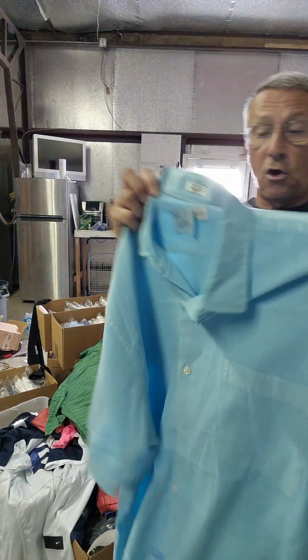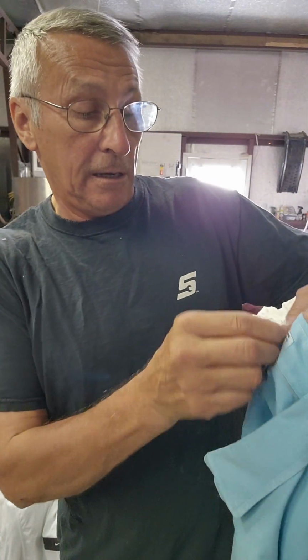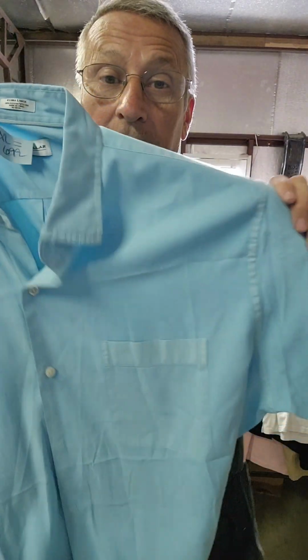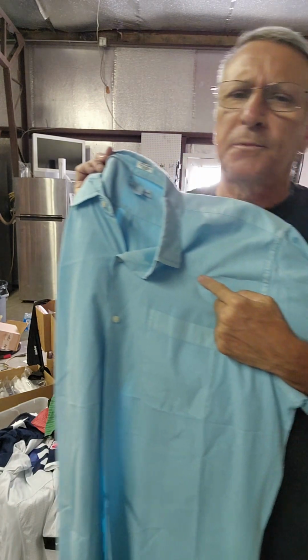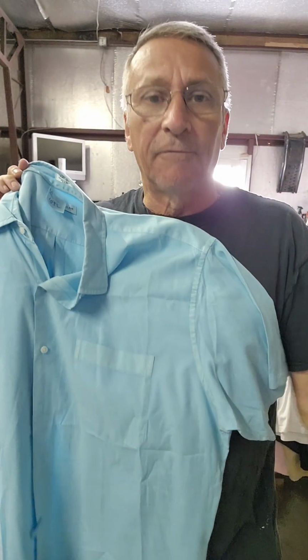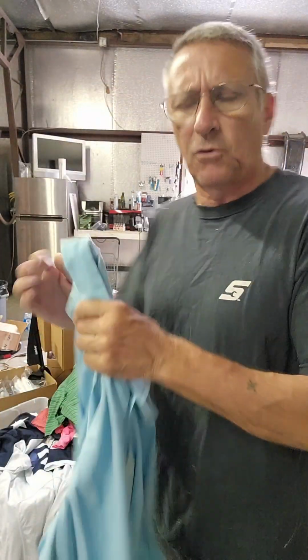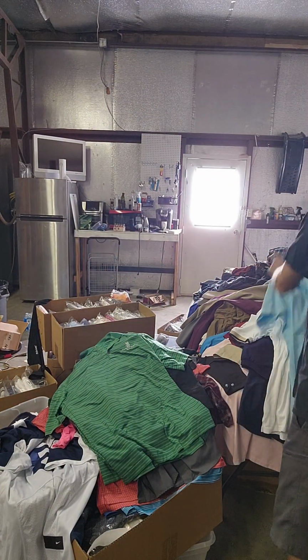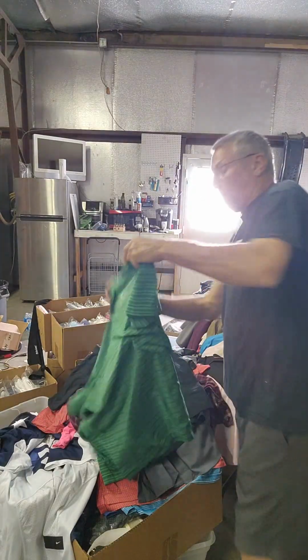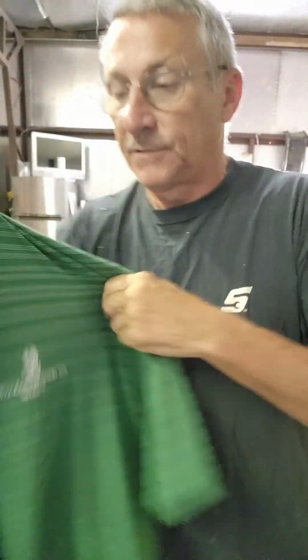All right, a Peter Millar, real lightweight short sleeve shirt. This is the Seaside collection, and I don't remember the comps on the Seaside collection. I know the summer comfort polos really move well, and I believe the Seaside one sold pretty well myself, if I remember right. All right, golf polo, Rich Carlson, Sarasota.